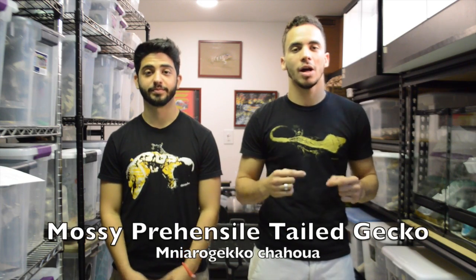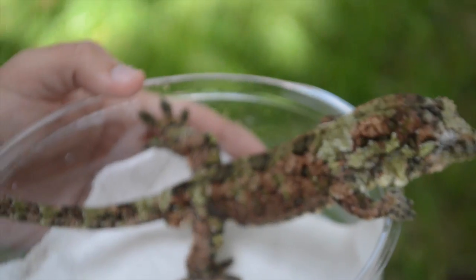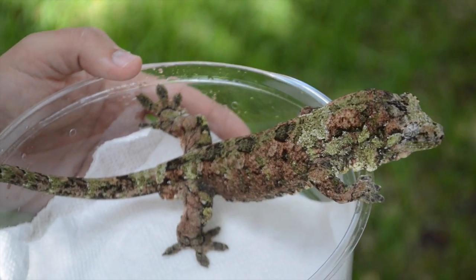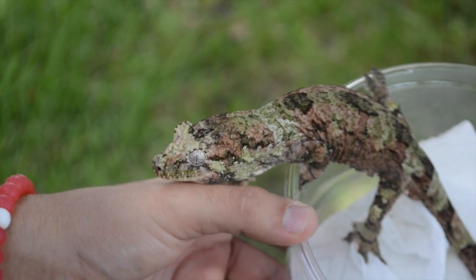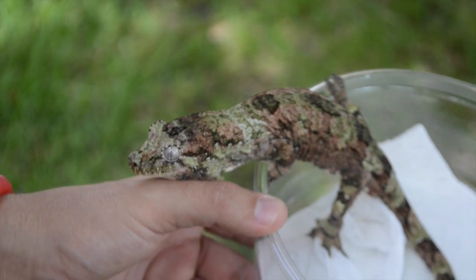The New Caledonian Mossy Prehensile-tailed gecko is quickly becoming one of the favorites amongst New Caledonian gecko keepers. And I mean, rightfully so. The colors are just absolutely gorgeous. And unlike some of the other geckos like the cresteds or the gargoyles, wild Chahoua are going to be pretty much just as beautiful as the ones we're producing here in captivity. The combinations of the greens, the reds, and the browns are just spectacular.